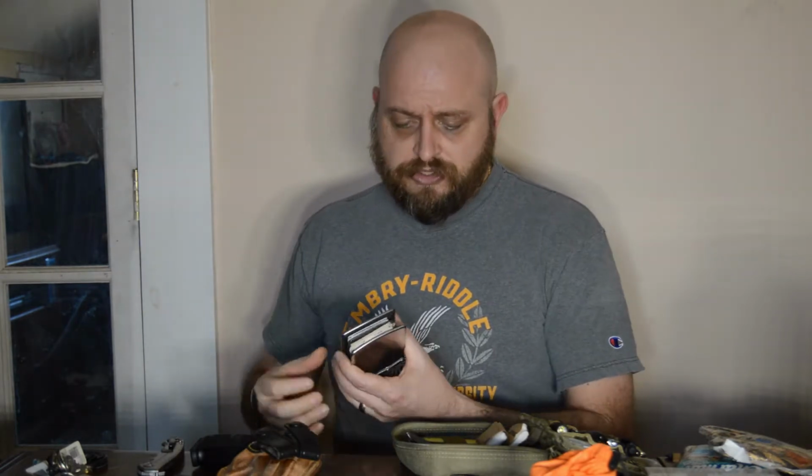The first item is my cell phone. This is the one that I use most often. This is a Galaxy S7 in an OtterBox case. The second thing that I carry with me all the time is my wallet. It's just a Zippo steel side wallet. The only thing special about this wallet is this card that I keep in it.